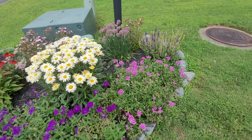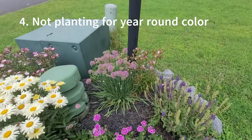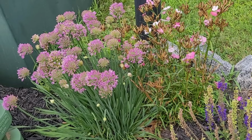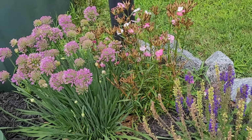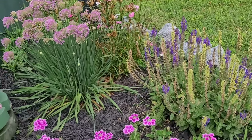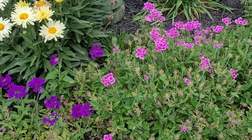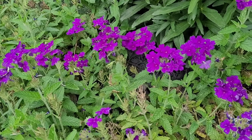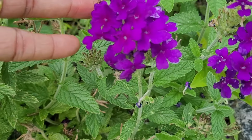Moving on to the next one, and that would be not planting perennials for year-round color. Even right here, you have the serendipity allium in full bloom. The salvia, the first set of blooms were earlier in the season. And then we have some verbena right here. And then the daisies are behind there, the pretty cream-colored ones. So there's always something blooming just in this one little spot right here.